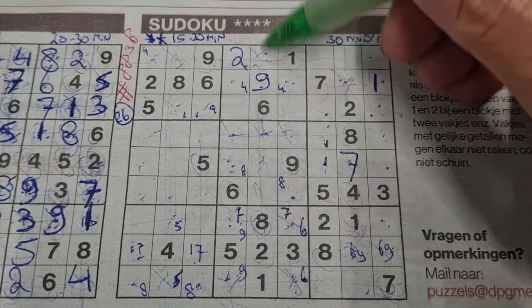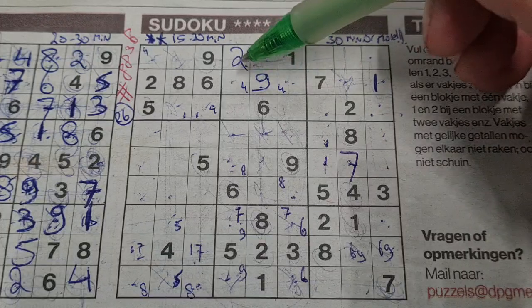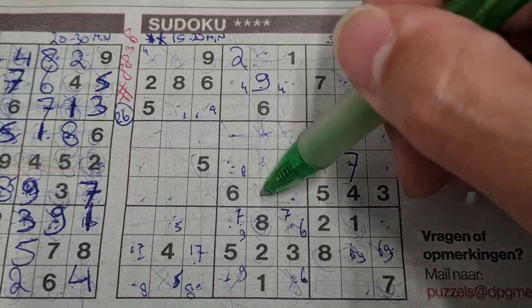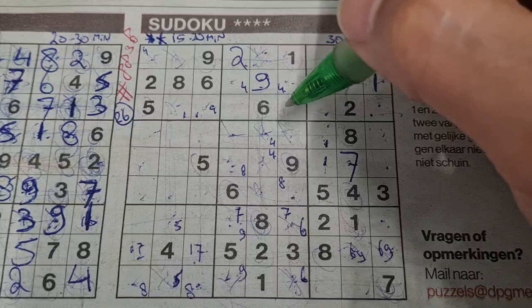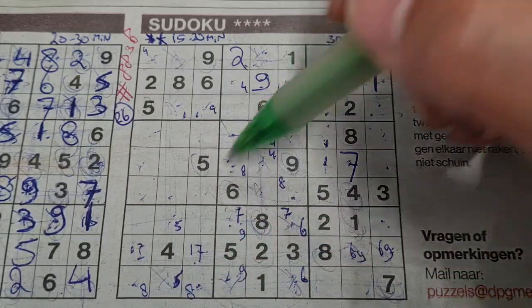Well, in this column we need a 4. Well, here can be 4 because we have a 4 in one of those 2 boxes in this big square. So the 4 should be in one of these 3 boxes. We have a 4 in this row, so no 4 there. So the 4 could be here, could be there. Okay, 4 could be in one of these 4 missing numbers.